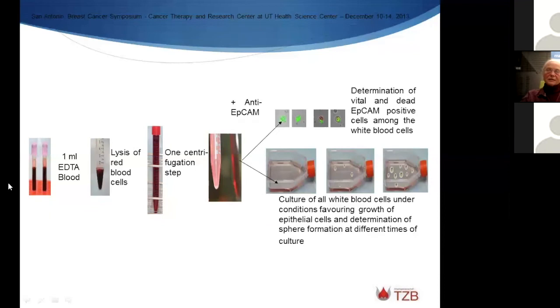How do we proceed? It's almost the same way. We detect the single tumor cells. We lyse the red blood cells. Then here are the white blood cells as a small clump of cells. And then we, on one hand, determine the single epithelial tumor suspect cells, or we culture them together with all the white blood cells, and over time, these clumps, these spheres, these clonal extensions develop.